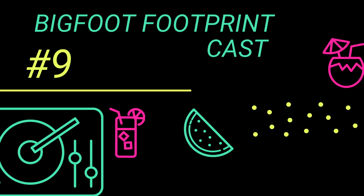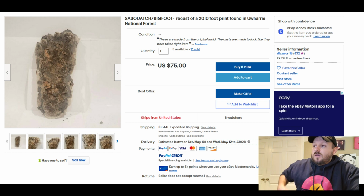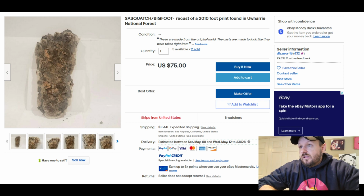Number 9, we have a Bigfoot footprint cast, a recast of a 2010 footprint found in, I'm probably going to butcher this, Uwharrie National Forest. So kind of cool if it's legit. So this would be a mold that was taken from an imprint of what they're suspecting to be a Bigfoot.